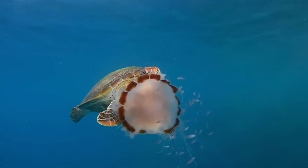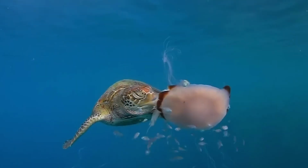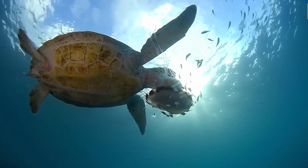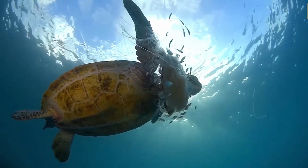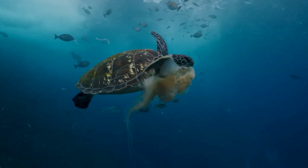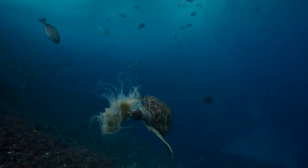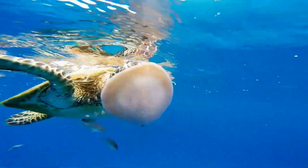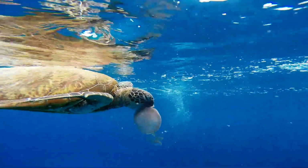Yet all sea turtles share one thing in common: they love jellyfish. An adult turtle can eat hundreds of jellyfish in a single day. The leatherback, the largest of them all, can consume between 300 and 600 jellyfish daily. This makes turtles one of the key predators that help control jellyfish populations.